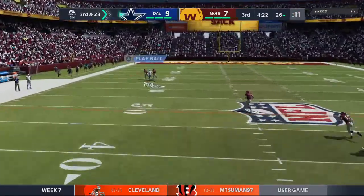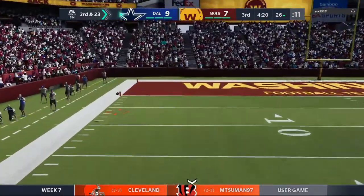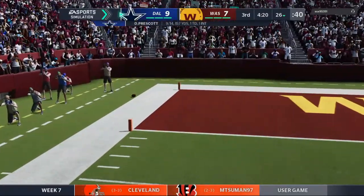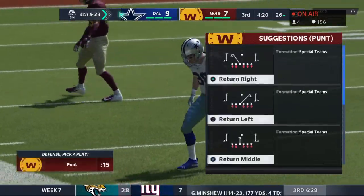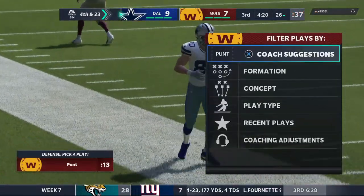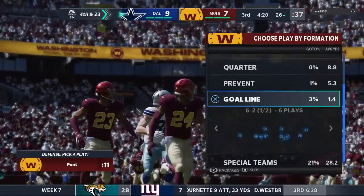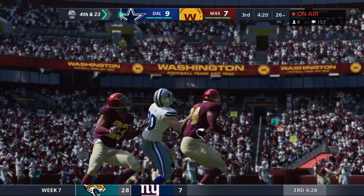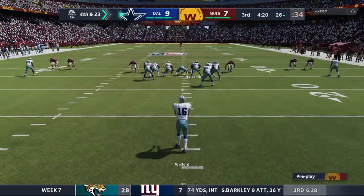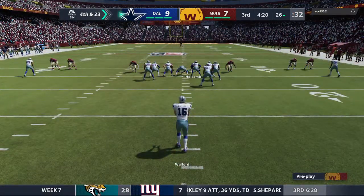He's going to launch this thing way downfield. And that will be incomplete. This has certainly been a physical game so far. Limited scoring opportunities for both sides. And there's another chance that goes unfulfilled. Out now comes the Cowboys punter as he'll punt it away for the 2nd time.